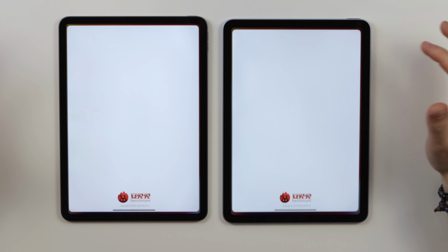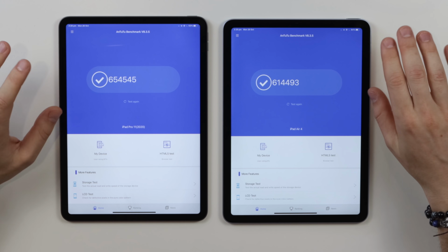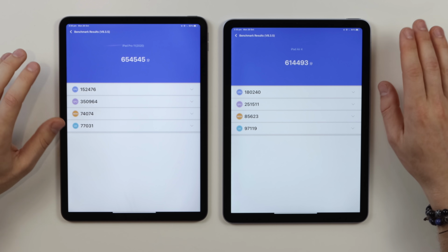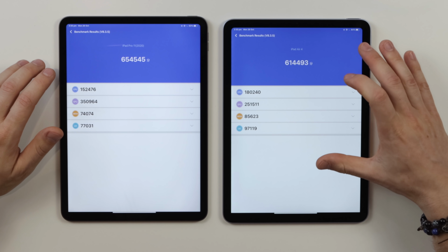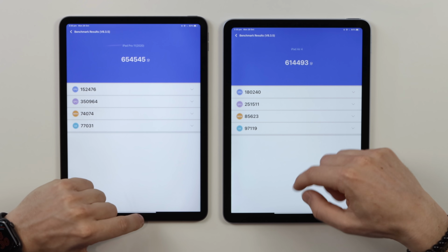1, 2, 3. And I've actually run this app before because this takes about 10 minutes to run. So as you guys can see, here are the scores. Now they're not too far apart, but the iPad Pro actually did defeat the iPad Air in the GPU, but everything else, the iPad Air actually beat out the iPad Pro, which is interesting. So there is the Antutu benchmark.